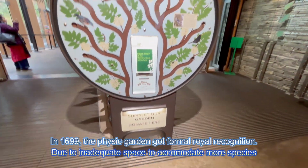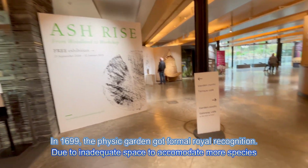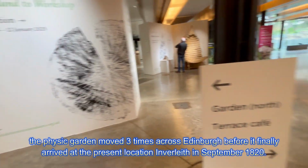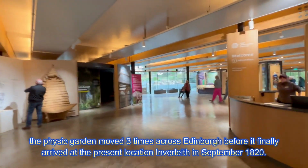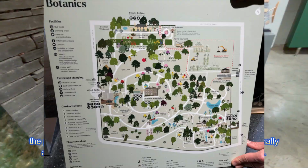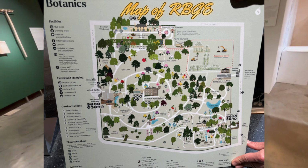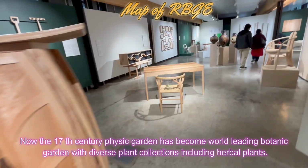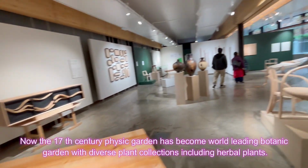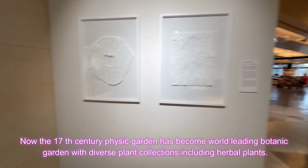In 1699, the physic garden got formal royal recognition. Due to inadequate space to accommodate more plant species, the physic garden moved 3 times across Edinburgh before it finally arrived at the present location, Inverleith, in September 1820. Its present extent is 28 hectares. Now, the 17th century physic garden has become a world-leading botanic garden with diverse plant collections including herbal plants.